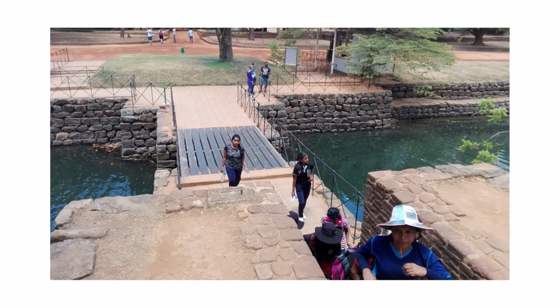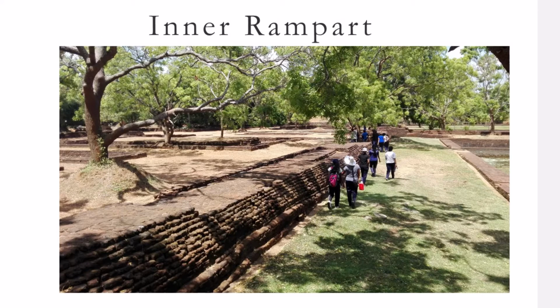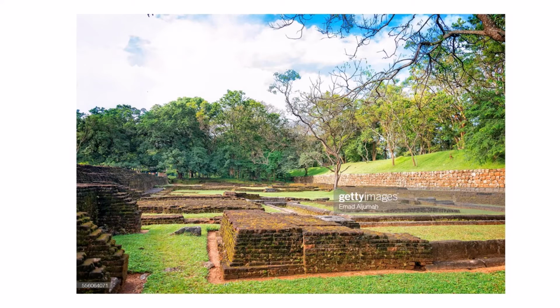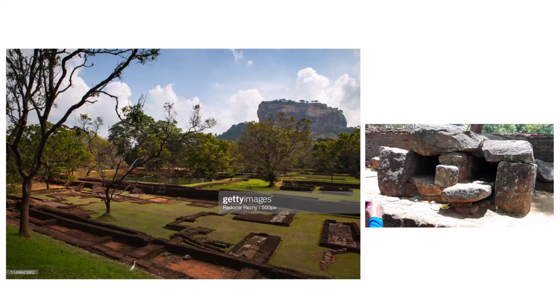Sigiriya is considered to be one of the most important urban planning sites of the first millennium, and the site plan is considered very elaborate and imaginative. The plan combined concepts of symmetry and asymmetry to intentionally interlock the man-made geometrical and natural forms of the surroundings.